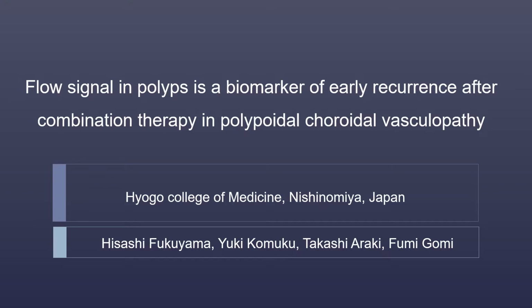I would like to talk about flow signals in polyps as a biomarker of early recurrence after combination therapy in polypoidal choroidal vasculopathy.